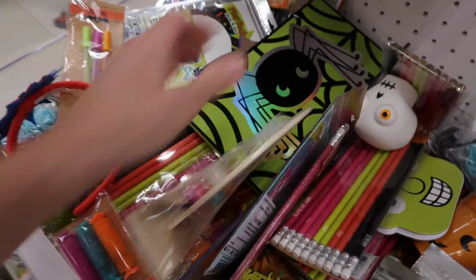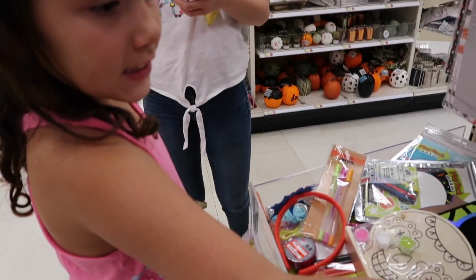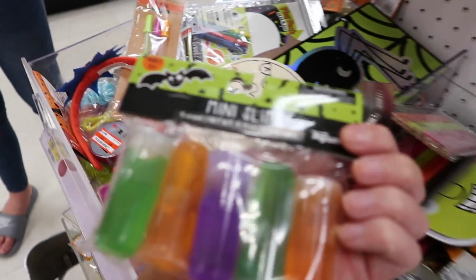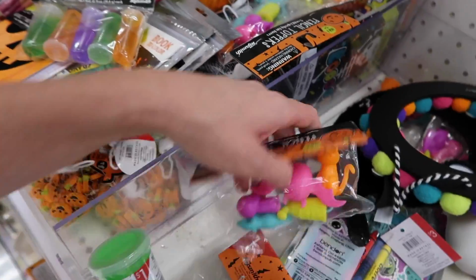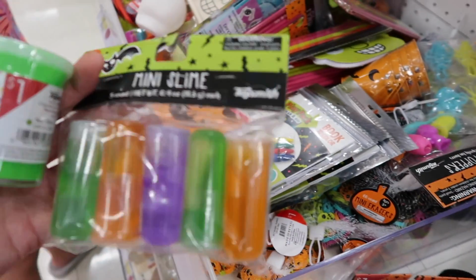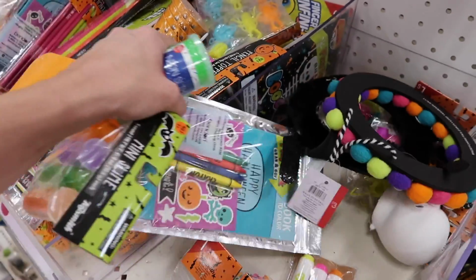Look, Alayah, you'd probably like that. You love to paint. Yeah, we saw those last time too. Oh, guys. That's slime? Mini slime. Oh my gosh, it's slime. Okay, so maybe we should get these two for our next one. Yeah, we should. And we should do like a slime.